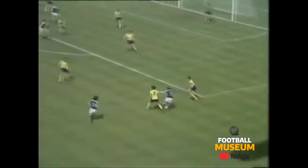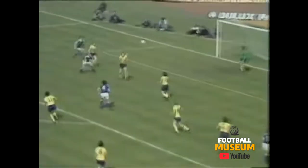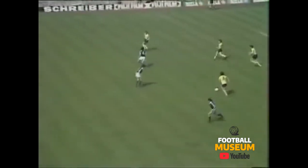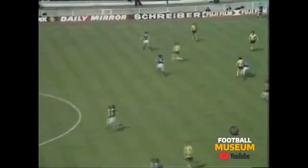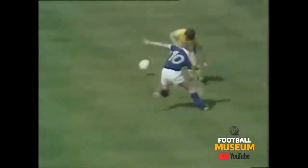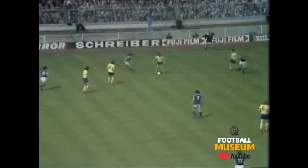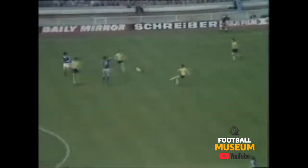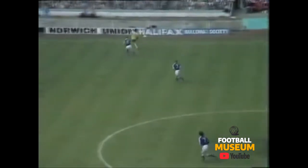Woods. Oh, he's found a bit of space. And there's a nice little chip there towards Geddis. But Arsenal cut it out again. Sunderland. Rice. Hudson. Sunderland. Again, this patient, careful, precise and accurate build-up.